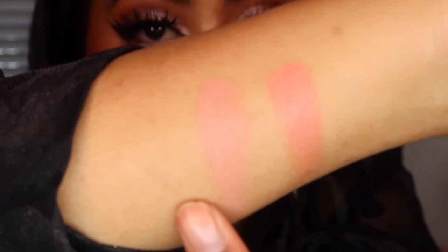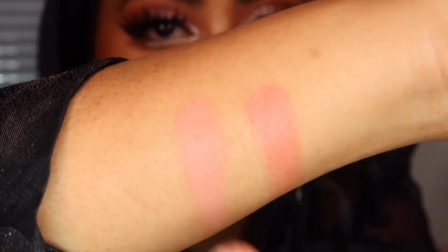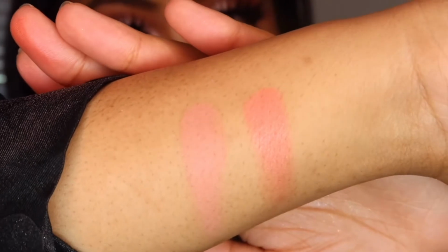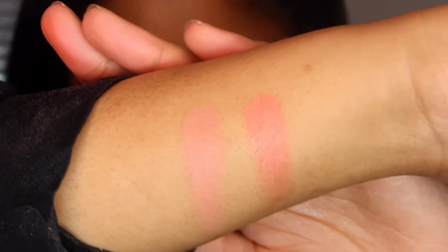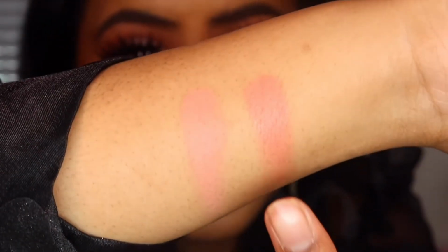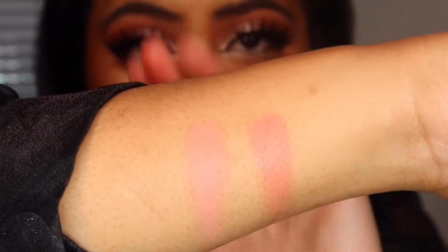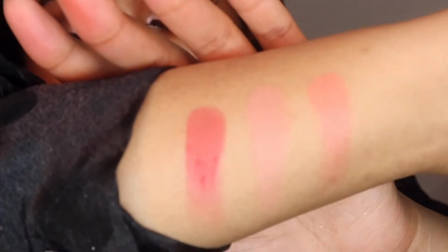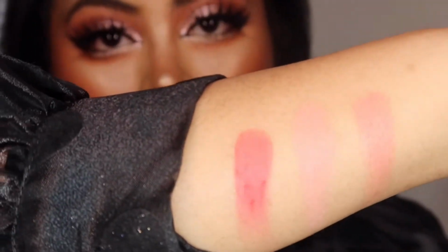So this one is Pretty Posh. Now it does show up on my skin and it does look nice, but personally for me, it's a little too light for me to wear as blush. So I would probably just mix Fancy Pants with Pretty Posh to get a customized color to work with my skin tone. But there's Pretty Posh. And then the last color is called Ever After. Very, very vibrant reddish pink, which is right there.